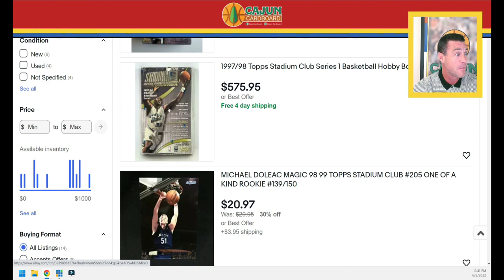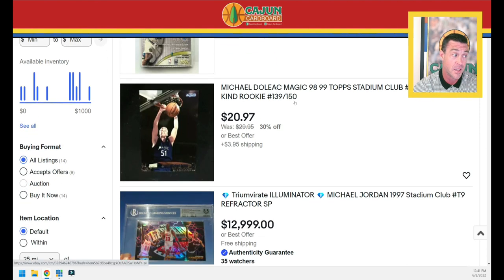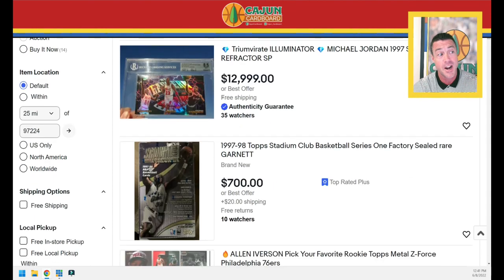This one says the exact same thing, but it says hobby next to it. Those look exactly the same to me, at least on the cover. So be careful when you're buying them. I'm not an expert.